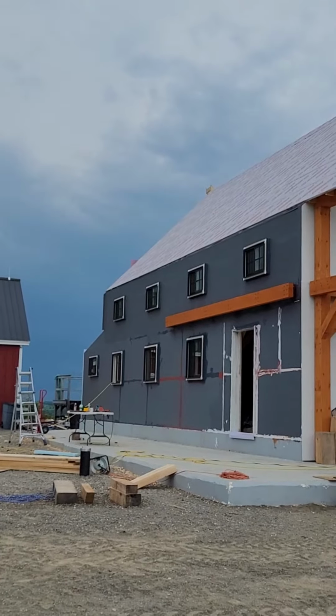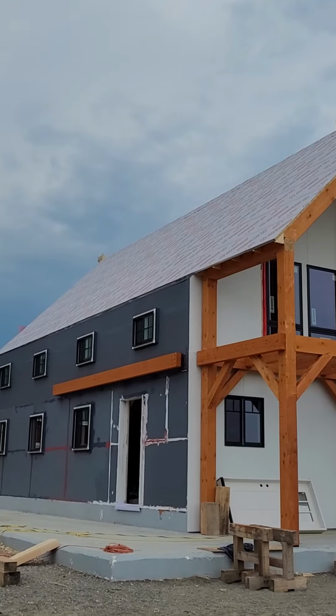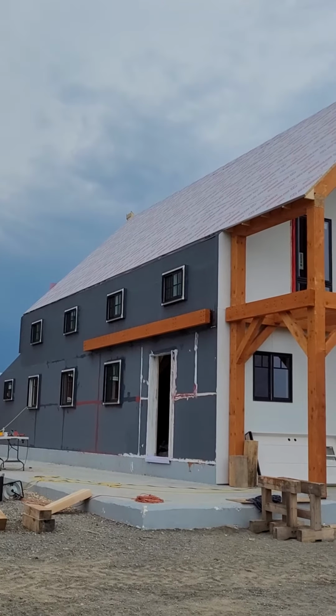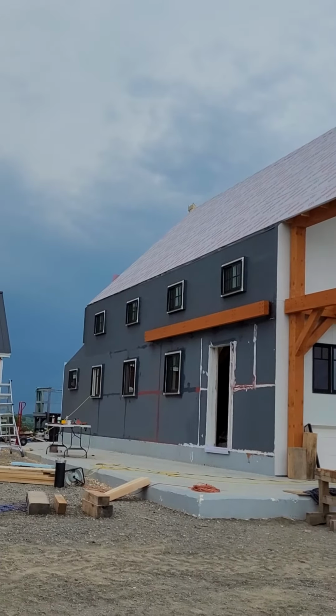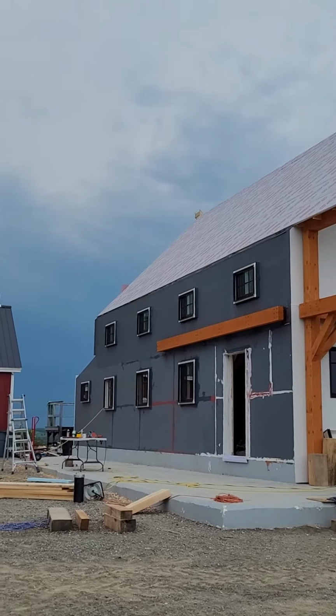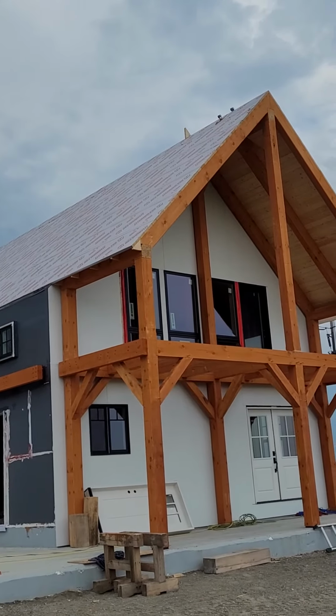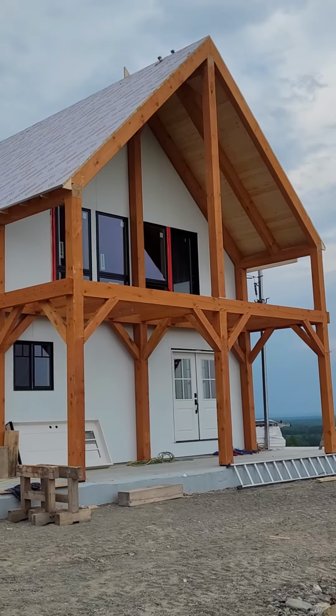Also, if you look at the top of the house, you can see on the other side they've begun putting the ladder attachments out to add the additional foot onto the extension of the roof. And they've also started putting the siding on the east side as well.